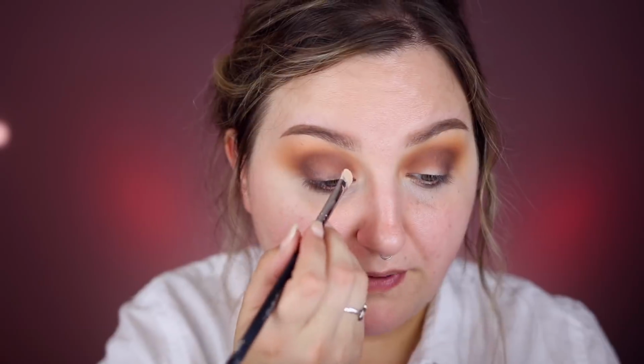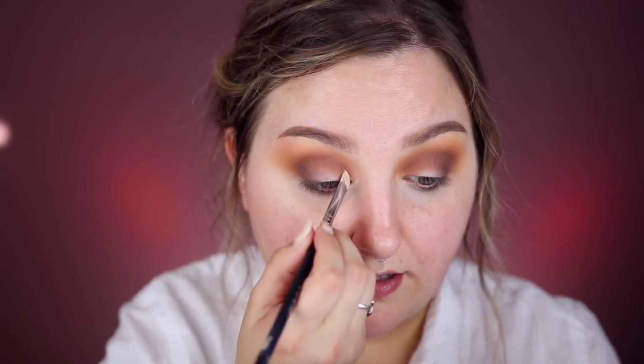All right, I'm gonna go in with my Colourpop No Filter Concealer. I'm gonna do a cut crease. I'm not doing the cut that I have done a few times in the past where it's cut out in the center. I'm actually gonna do one similar where it's like the front and then it fades out into the outer portion.